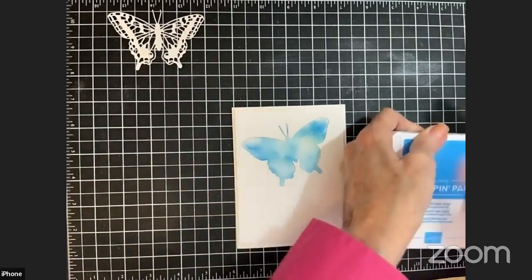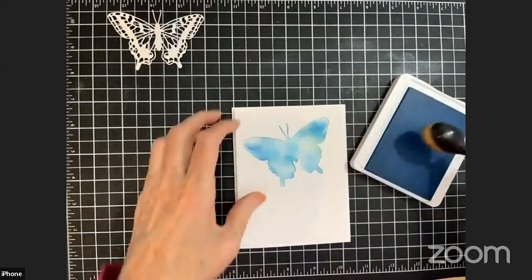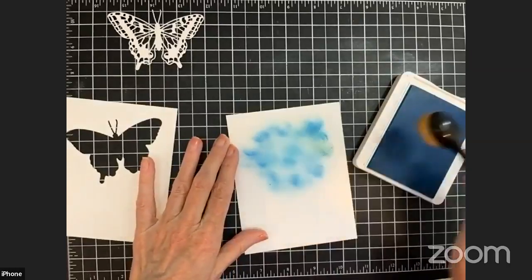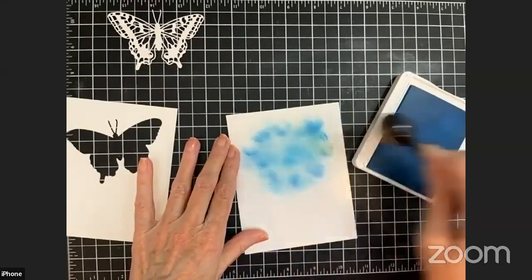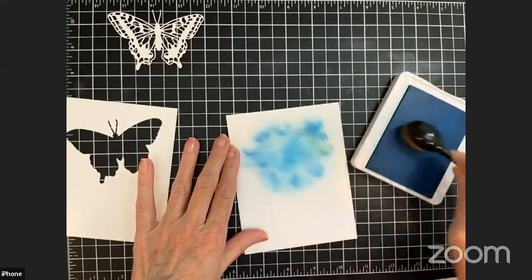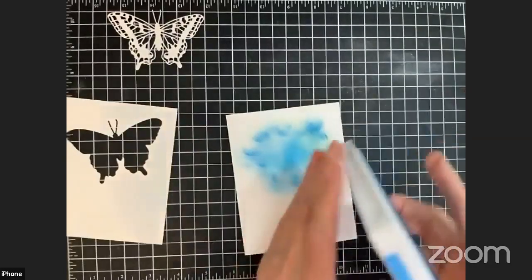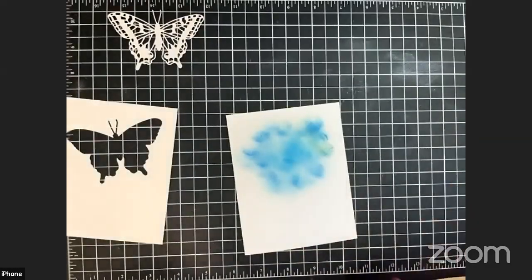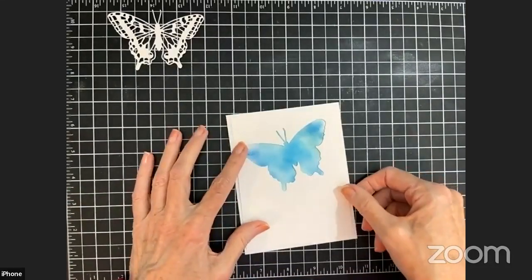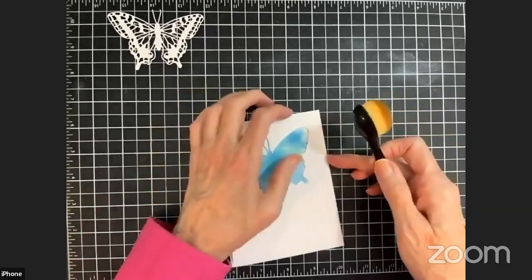The advantage to this is you can go back and forth. Just don't confuse your blending brushes. See, it needs to be darker in the middle. So what I'll do is I'll go back in and add some more. And I like this because you do get variation. Much better. Still need a little up here.